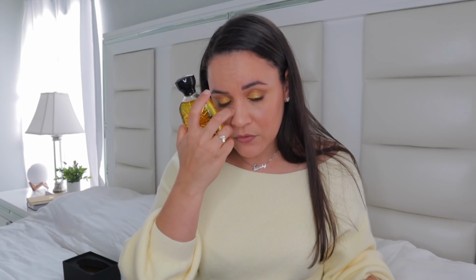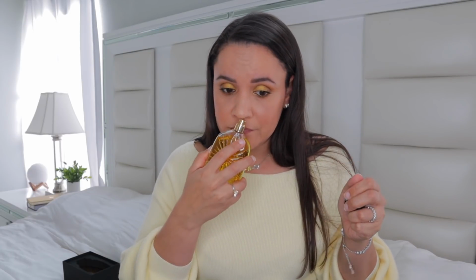And this actually doesn't smell like those perfumes at all. But I thought because it was supposed to be like a sweet rose from the reviews I saw, that this was gonna smell like that, but to my nose, this is very pretty.